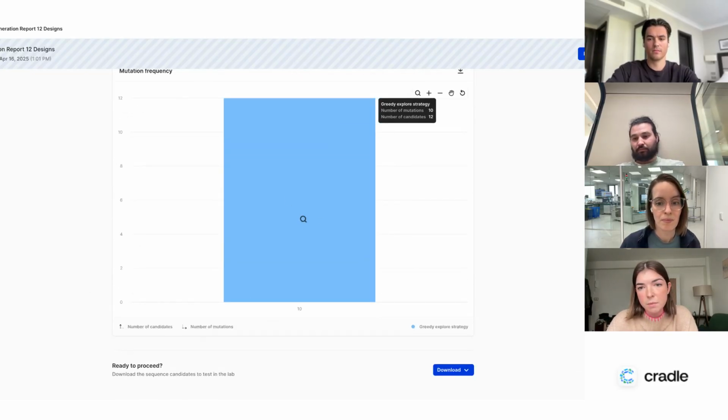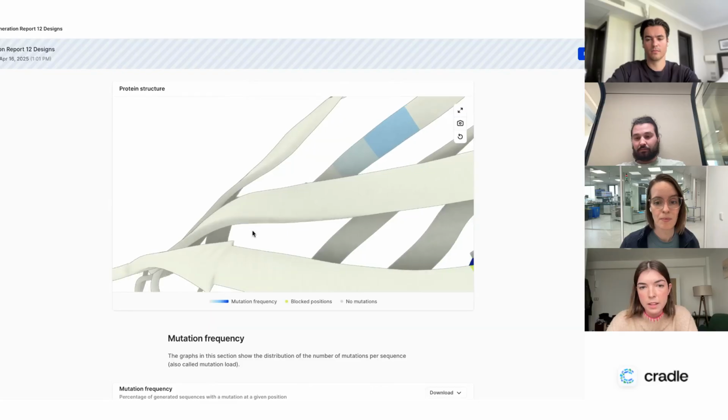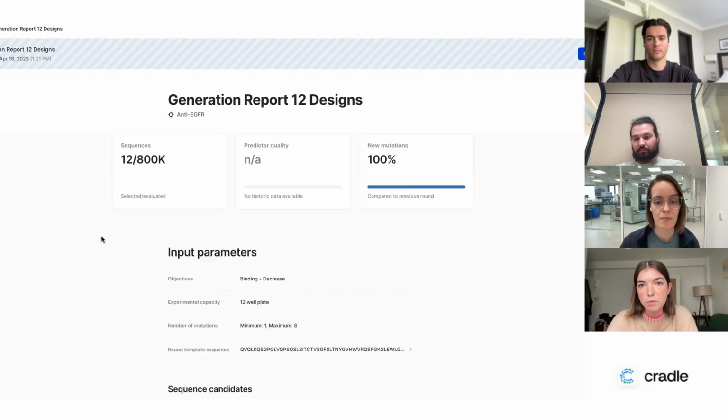And we can also see that from the 12 sequences that we designed, they all have 10 mutations. And this is the output you would get that you would analyze before sending the sequences off.